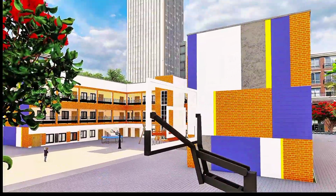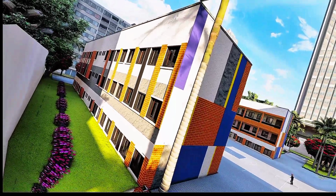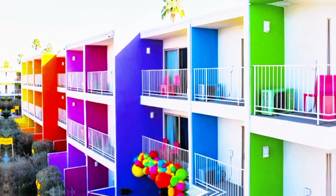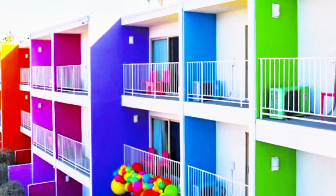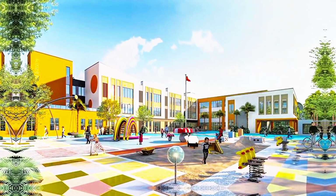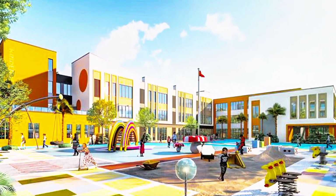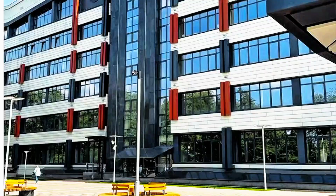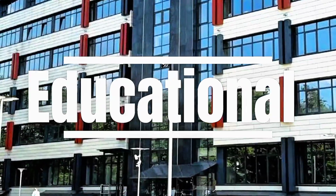Community hub designs. Understand how school exteriors can serve the wider community. Color palettes and textures. Learn about the psychological impact of design choices. Budget-friendly makeovers. Find inspiration for schools with limited resources. Future-proofing school buildings. How design adapts to evolving educational needs.